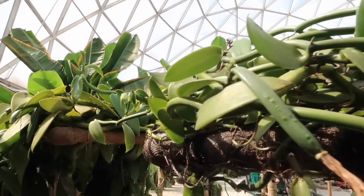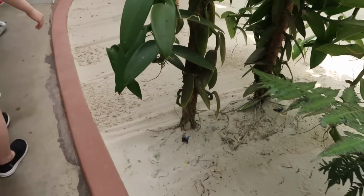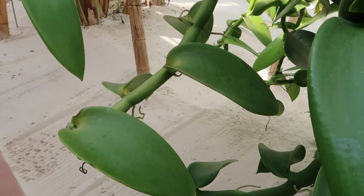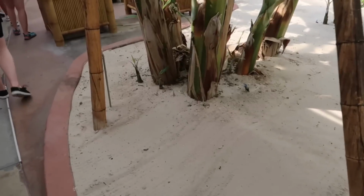It's like a beanstalk. What are those? I don't know, like a beanstalk, right? I have no idea what that is. It's like a real life beanstalk. I don't know. I have to find out and tell what it is.